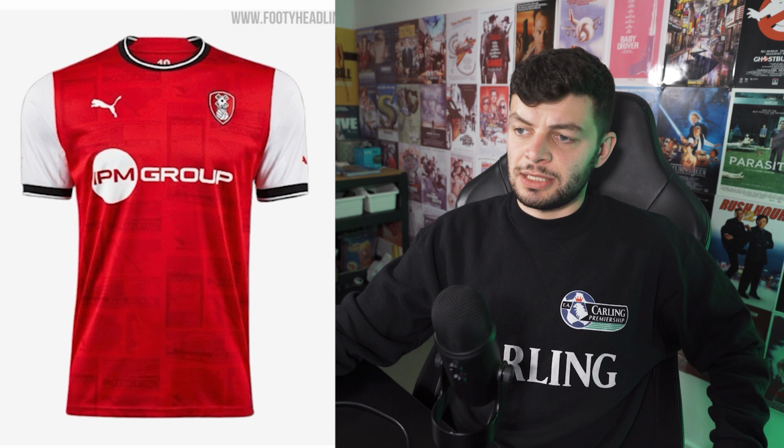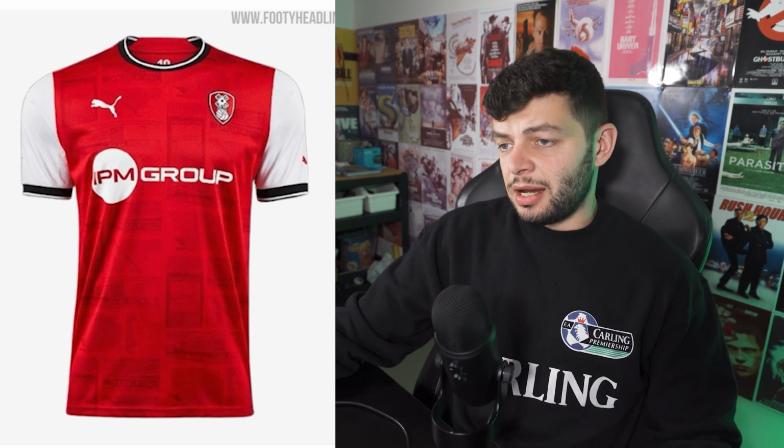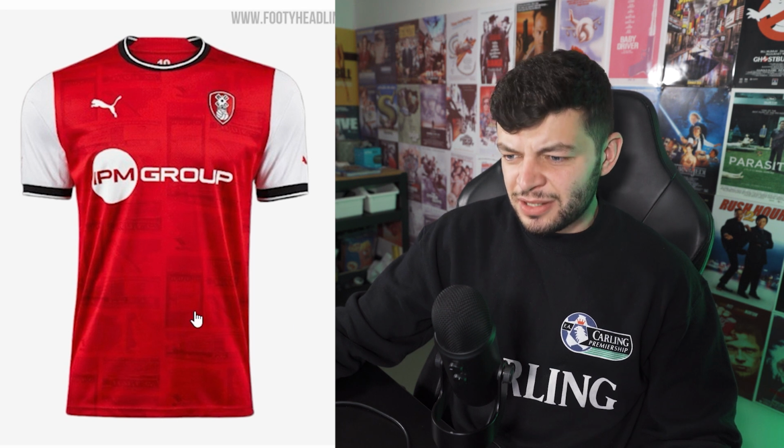Rotherham United. Honking badge. Another football. Stop putting footballs in badges, okay? It only works sometimes. It's the same city template, but I don't like the graphic.